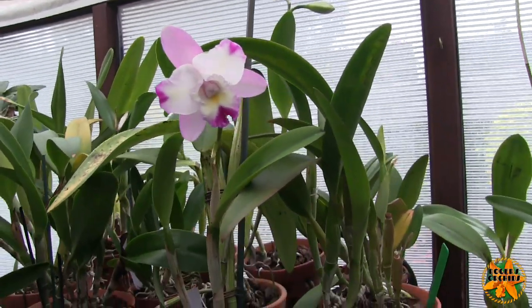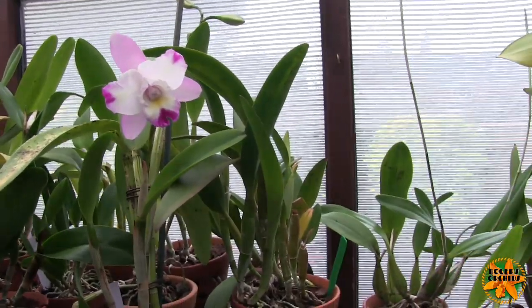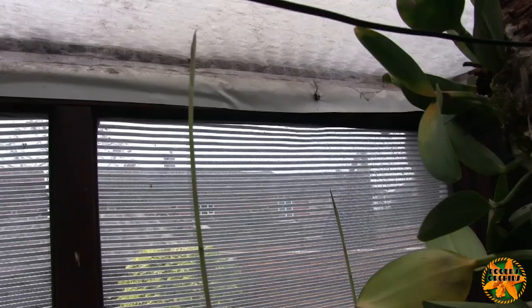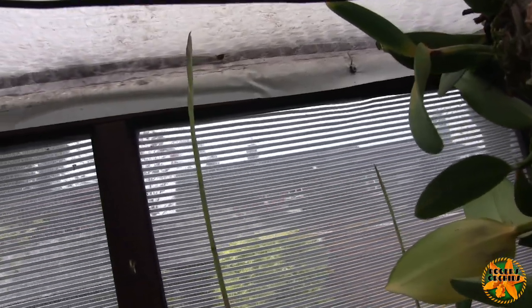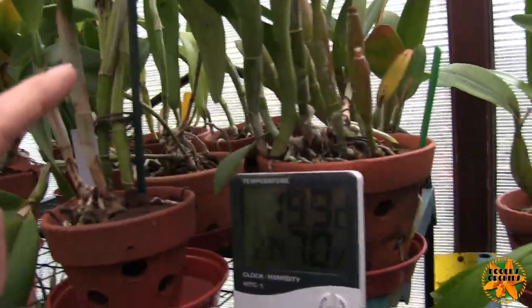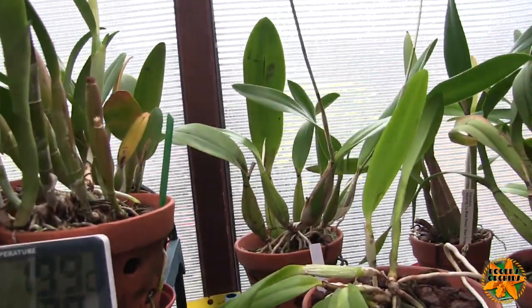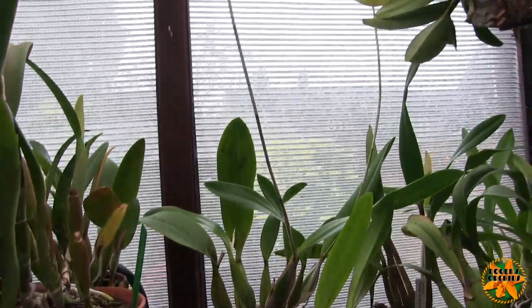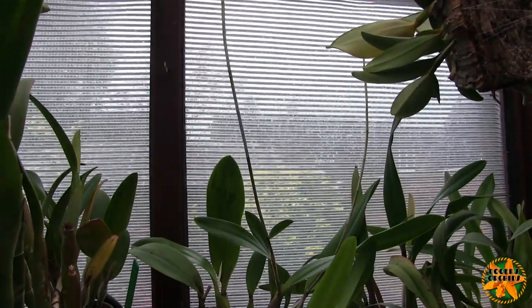There's quite a few Cattleyas with sheaths, and I mean, obviously the Laelia anceps spikes. I've had to move that plant because the spike was touching the roof, so I put it on a lower shelf now instead of on the top shelf. It's already got its spikes, so if it gets a little less light down there, it won't matter anymore because the spikes are already there now.